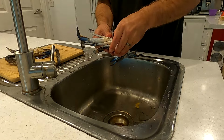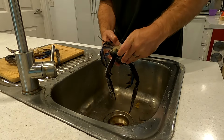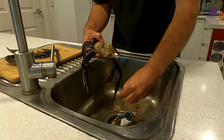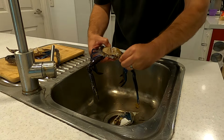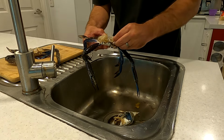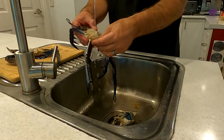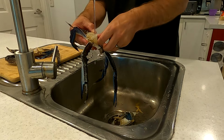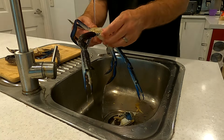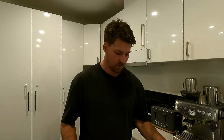Right, same thing with the second one. Carapace straight off. Nice and easy compared to a mud crab. Let's get rid of all that guts, get rid of the lungs. There's still a little bit of gunk in there, but a bit of fresh water will get rid of that. Alright, that's looking good. So we've got those two crabs that we're going to use.